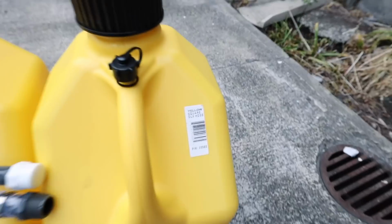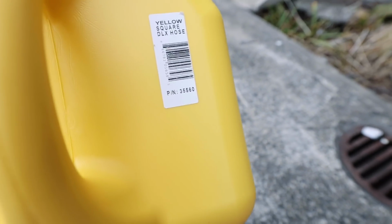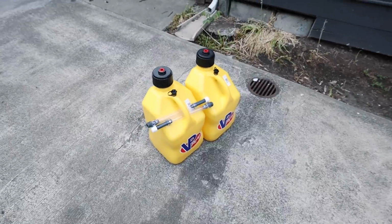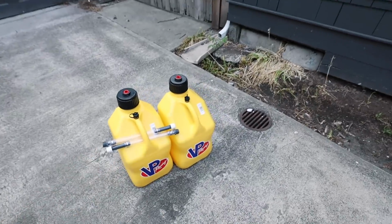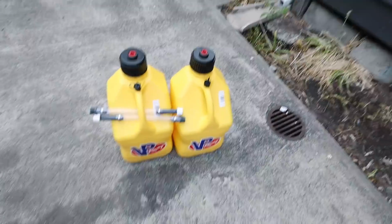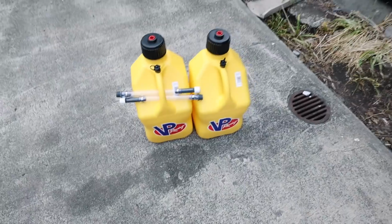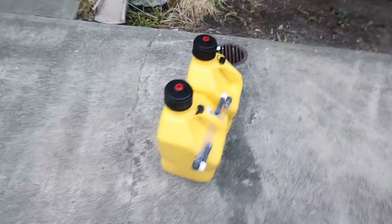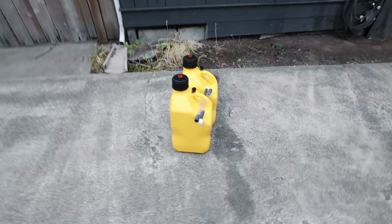If anyone is interested in the part number on these, there it is. It is 35560. But I snagged these on Amazon. I got them in like 2 or 3 days. Pretty quick. It came in a 2-pack for, I believe it was like 65, 70 bucks. And I specifically wanted the yellow ones just because E85, corn, yellow. It's easier to remember so I don't get mixed up with any red gas cans that I might get in the future. So let me get these thrown in the garage and then we'll just wrap the video up.